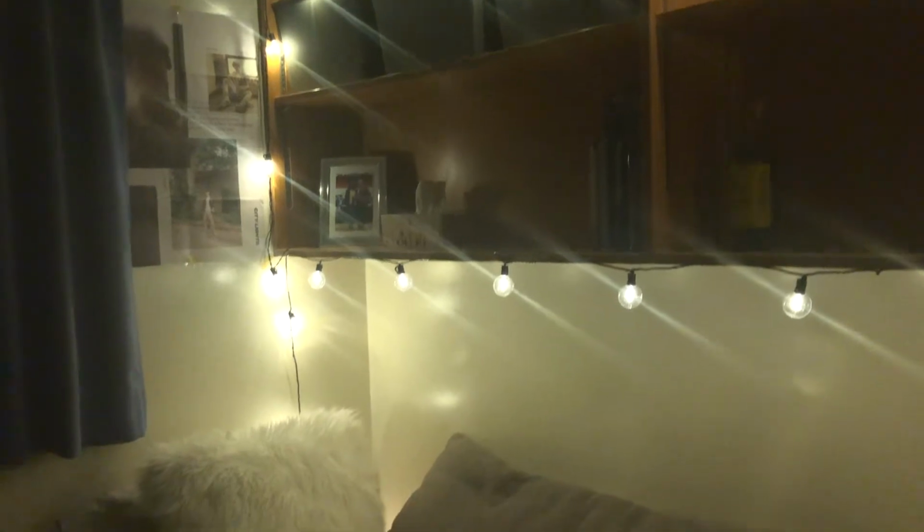Over here, I just keep photos of my friends and family from back home. I'm just gonna show you guys what my room looks like at night. I personally think it's a lot prettier at night.